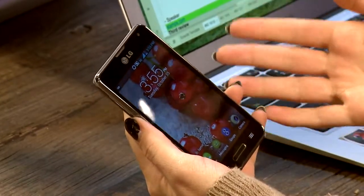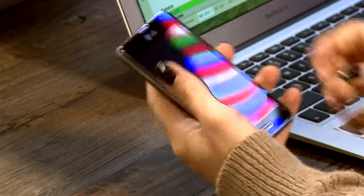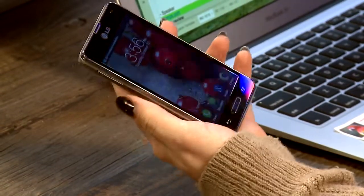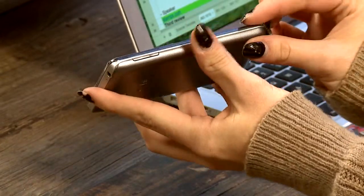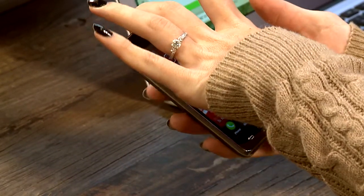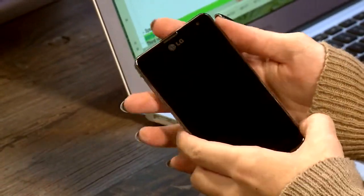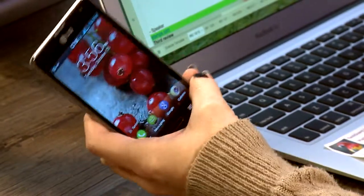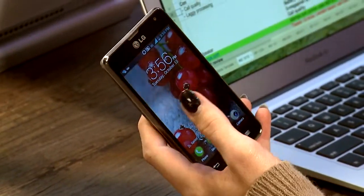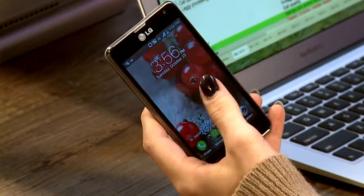It kind of looks like a little candy bar. It's pretty, it's small, and it doesn't weigh much, which is definitely a plus. It's only 4 ounces, and it's decently thin, only 0.4 inches, and about 4.5 inches tall. So it's a very, very small phone. This one runs 4.1.2 Jelly Bean, a little on the older side, which is strange because this was a fairly new product.